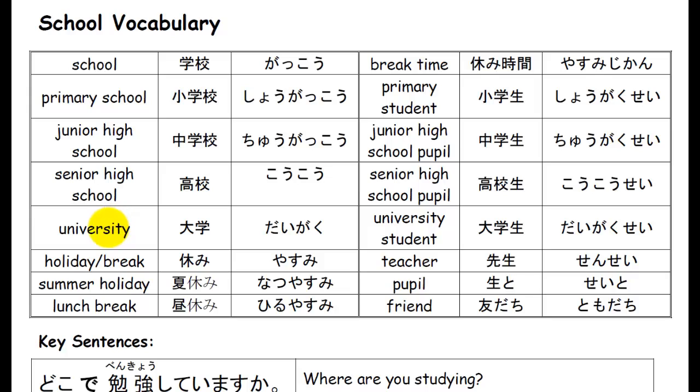And finally we get to university, and that's the big learning. Now you'll notice that this one does not have that character there, which means school building. So the core is missing. No apple cores around a university. It's simply big learning, so it's pronounced dai gaku. No core on the end of that.